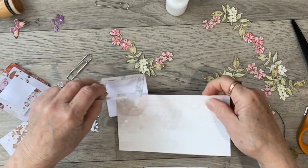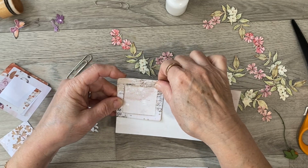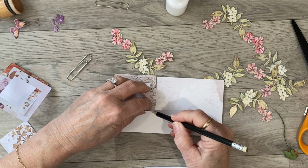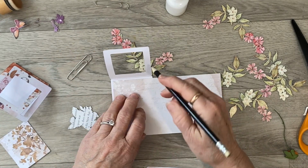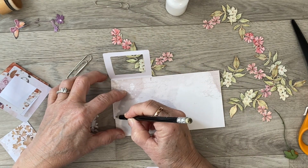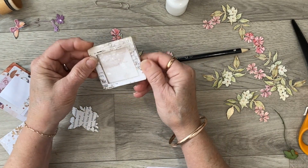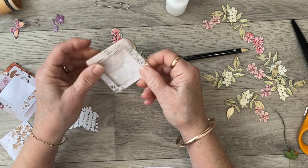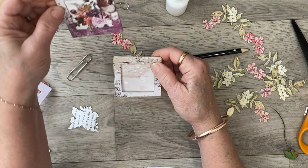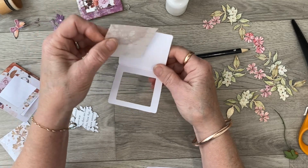I need a piece of this. So I'll just cut this to size, so about just inside there. And again, I need to decide which way up I'm going to have this. Which way did I do this one? I did that one that way up. Okay, I'll do it the same as the other one. Consistency.